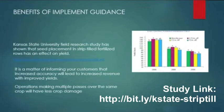Benefits of implement guidance. Kansas State University did a research study that shows seed placement relative to strip-till fertilizer rows, and yield. What they did in this study was check seed placement directly over the strip, 3.75 inches off the strip, 7.5 inches off the strip, and 15 inches off the strip. And over several years, what they found was that between the center of the strip and 3.75 inches off the strip is where you will get your best yield potential off of planting.